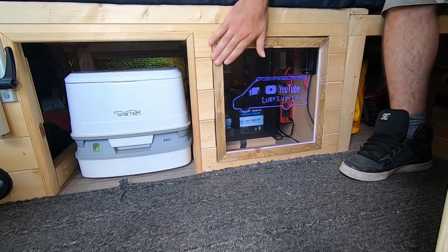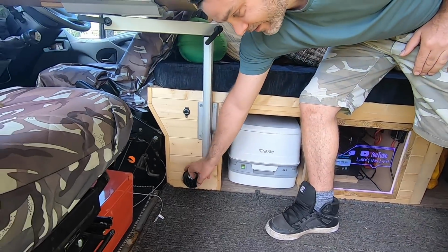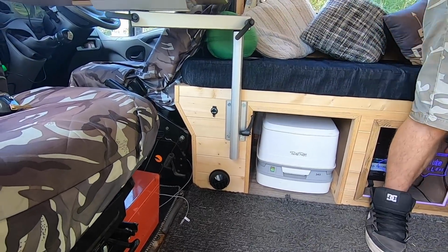But yeah, I'm just working on this. This is something my friend has made for me. That's really cool. Little porta potty here. I've got a Chinese diesel heater behind here. That's amazing. I love them heaters.